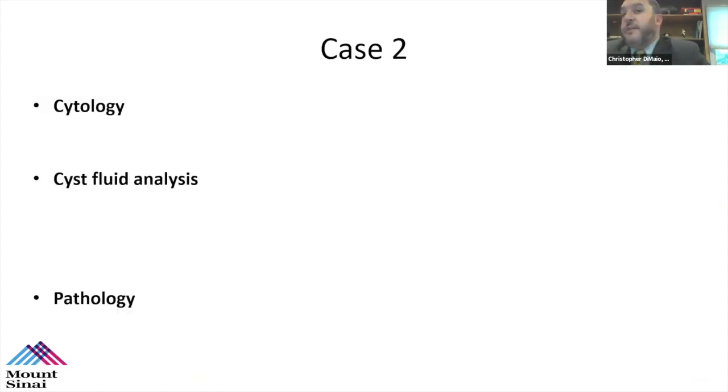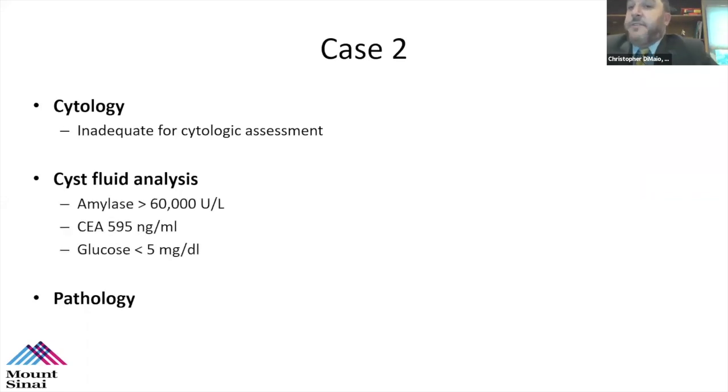So again, typical analysis, the cytology, not surprisingly, was inadequate for a cytologic assessment. The cyst fluid analysis, fortunately, was a big cyst. We had a lot of fluid. High amylase, high CEA, and low glucose, all of which are consistent with a mucinous cystic lesion.